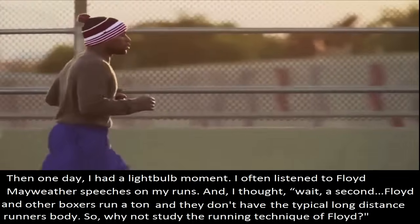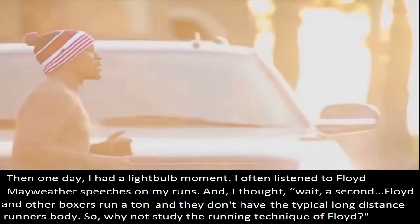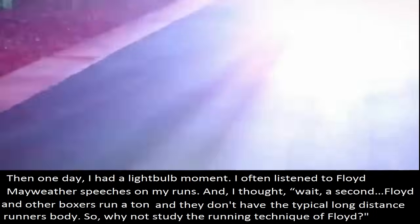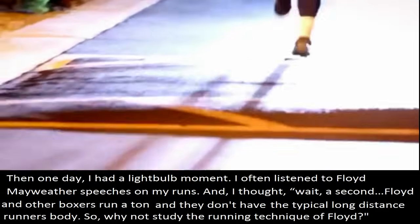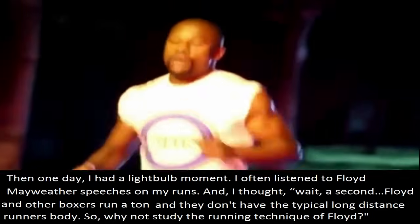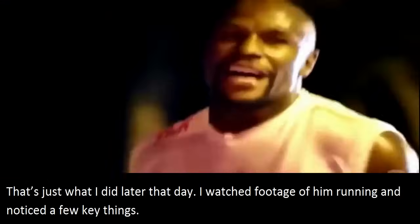And on this day, as I was listening to a Floyd Mayweather speech, I thought to myself, wait a second, Floyd Mayweather and other boxers run a ton. Floyd doesn't have a typical long-distance runner's body. So if I want to learn how to run injury-free, why not study Floyd's form, since he was known for regularly logging serious miles? And that's just what I did.